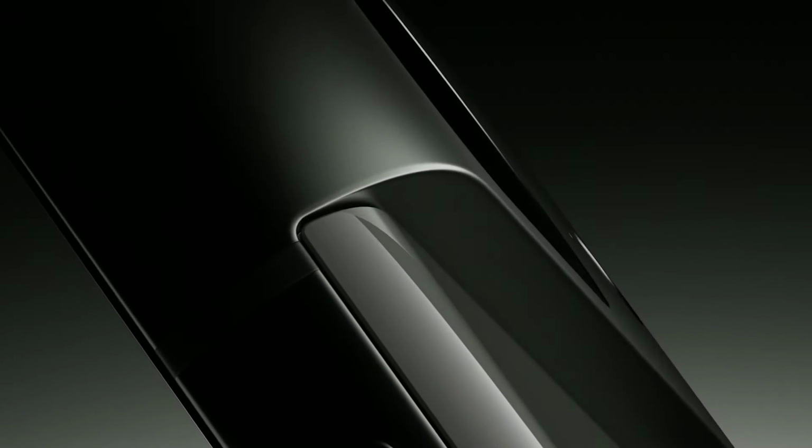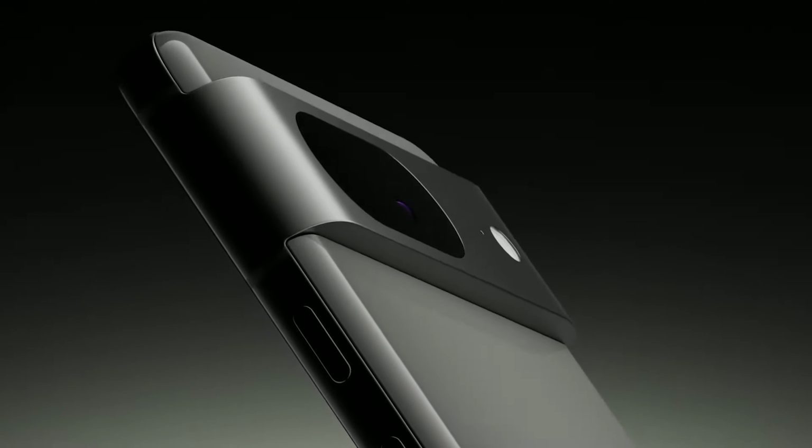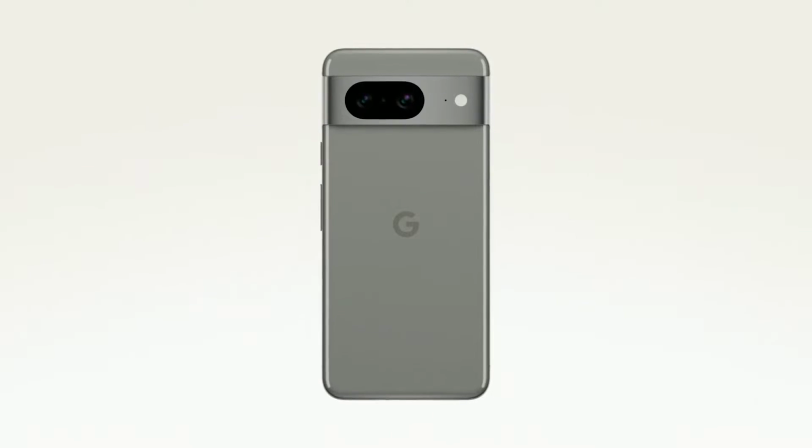So let's talk Pixel 8 upgrades, and as we make our way through the list, you'll see this phone sits in an interesting position between the Pixel 8 Pro and the Pixel 7 Pro. Getting into things, the Pixel 8 first has a new design that takes on a friendlier, rounder motif by making the corners of the phone more rounded.